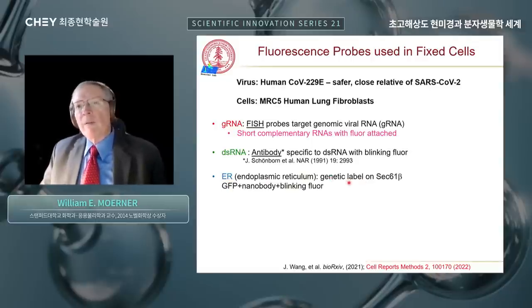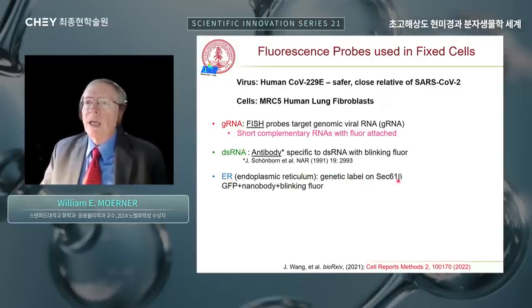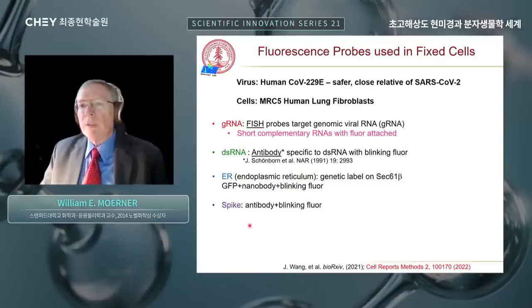We can label the endoplasmic reticulum in these cells using a genetic label to a protein, Sec61 beta, which is in the ER of the cell, and it also is fluorescently labeled with a blinking fluor using GFP and a nanobody. Spike is an antibody-labeled object that we can also look at, and there are more, but I'm not going to talk about others right now, just for reasons of time.